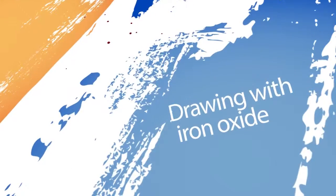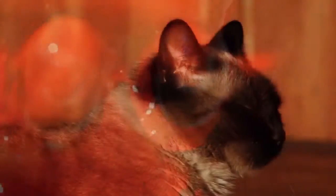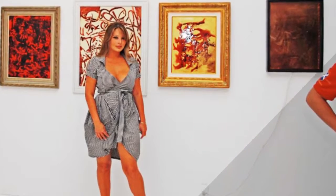Number 3. Drawing with iron oxide. Many artists are painting pictures with the help of iron oxide, or rather, of human blood. Someone is using only his own blood, some resort to the blood of animals. But Lanny Beloso created a picture of the fragment of the period using menstrual blood.